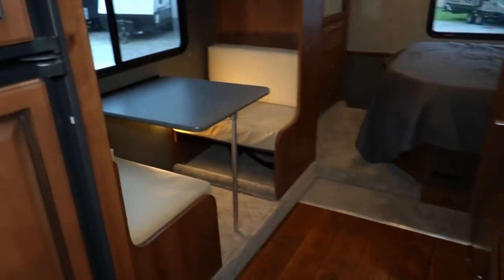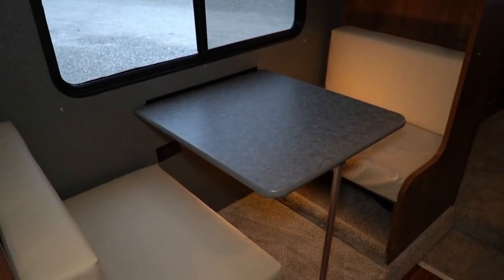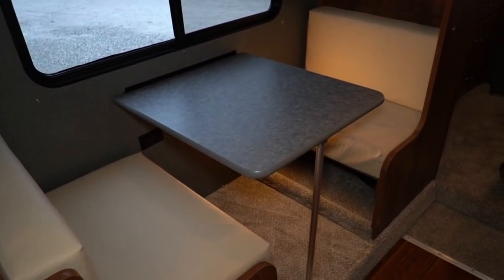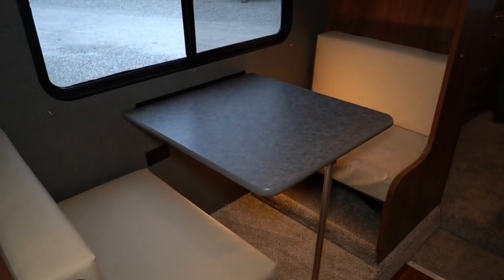And this is cool right here. This is a Bunkhouse Model. And basically, your rear slide starts here and goes all the way to the back wall. And in this slide is this table booth, the second table booth that's going to drop down and make a bed, which I've got pictures of. I'm not going to be able to do that one-handed, but you can make a bed out of that.